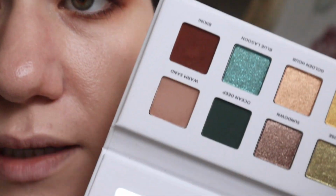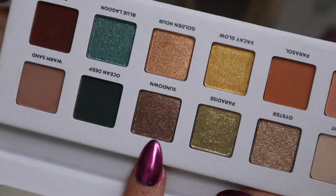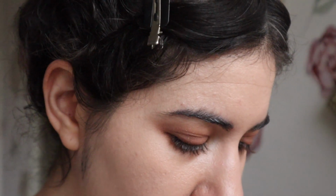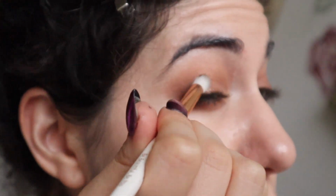Now that I'm done with the mattes, I'm gonna go in with this color called Sundown. This just seems really pretty to me, and I'm gonna put that on the outer part here and start blending and see what I get. I'm gonna use a denser brush. This is a Farrah Blender Brush 25E. I'm hoping I don't totally ruin this makeup. That's quite pretty.